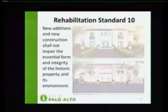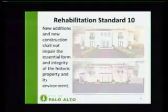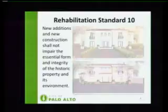And Rehabilitation Standard 10 states that new additions and new construction shall not impair the essential form and integrity of the historic property and its environment. So if we look at the totality of the work being proposed, the work would affect materials and features that are part of the existing historic fabric, and that would also introduce features that would affect the integrity of the property and the district based on staff's analysis.